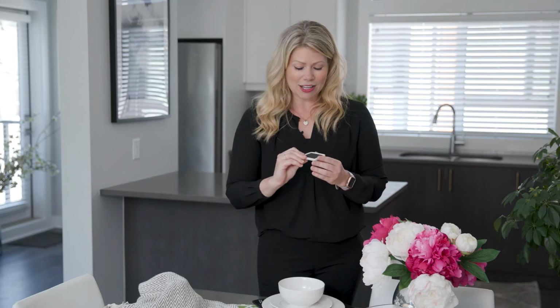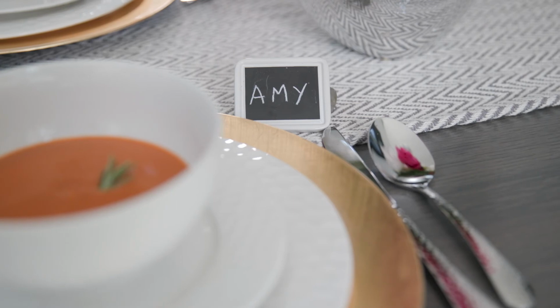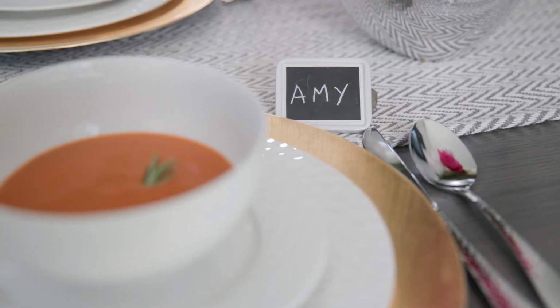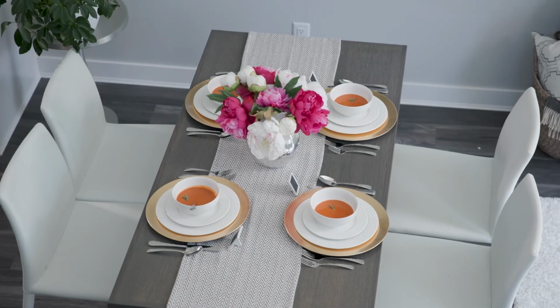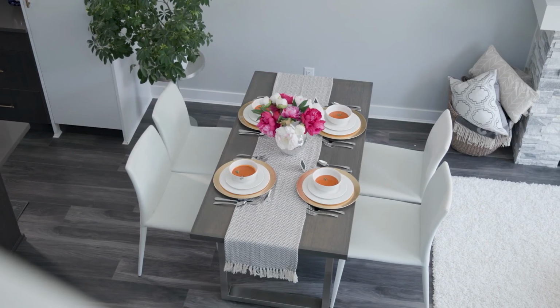Don't forget the little touches. These little name cards are great around the tables. I know you all know each other very well by now, but you could switch it up, have people sit in different places than they normally would. You can have some fun with it. Dinner parties at home with your own family. Who knew?